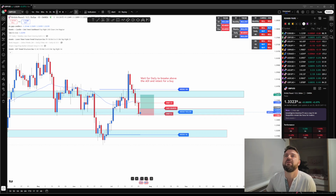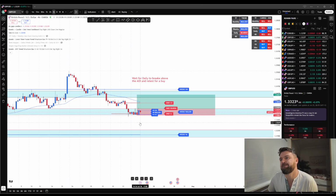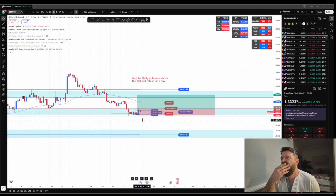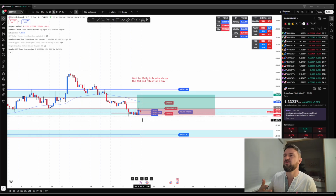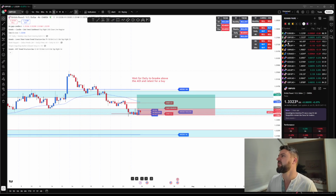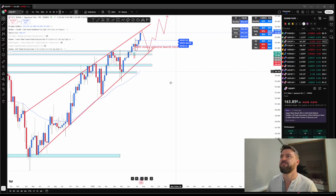I'm just going to have a look at 4 hourly quickly. Yeah, 4 hourly is not really filling me up with confidence. For a reversal, 4 hourly is bullish, but 4 hourly has been really tiny for quite a while. So it is definitely consolidating at this level because it's in the middle of weekly, you know. So we're just going to wait. We're going to wait for it and see what's coming. Anyway, let's just look at USD JPY.